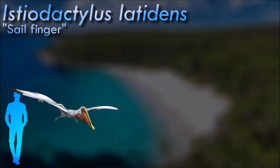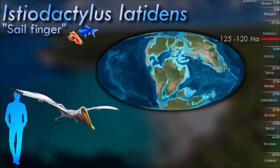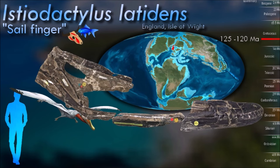Istiodactylus was a relatively large pterosaur, with an estimated wingspan of about 4 to 5 meters. It had a long, toothed beak and a robust, well-built body. Fossil evidence suggests that it had a wingspan comparable to that of a small airplane.